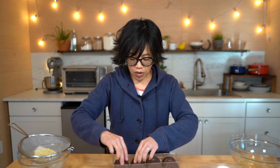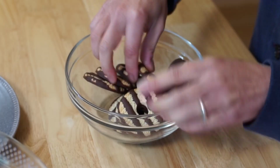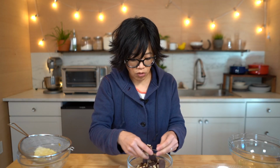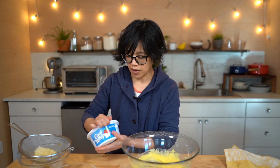And the kitchen says we should use 10 and reserve some for decoration. Break them up for the salad. You could do this with a rolling pin or in a plastic bag, but just breaking them with your fingers seems easy enough. Next, we're going to add 1 container of whipped topping.